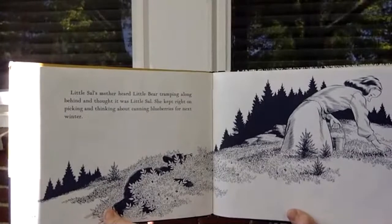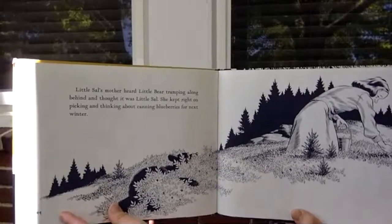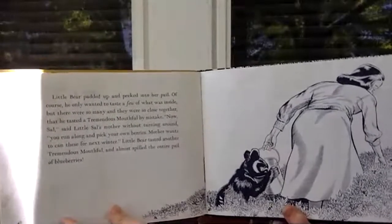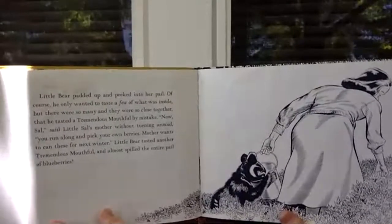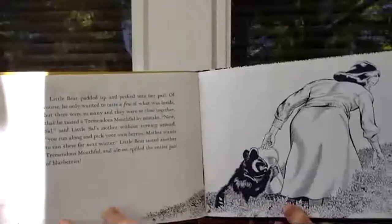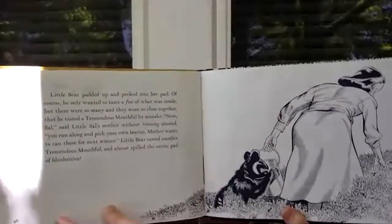Little Sow's mother heard Little Bear tramping along behind and thought it was Little Sow. She kept right on picking and thinking about canning blueberries for next winter. Little Bear padded up and peeked into her pail. Of course, he only wanted to taste a few of what was inside, but there were so many and they were so close together that he tasted a tremendous mouthful by mistake. "Now, Sow," said Sow's mother, without turning around, "you run along and pick your own berries. Mother wants to can these for next winter." Little Bear tasted another tremendous mouthful and almost spilled the entire pail of blueberries.